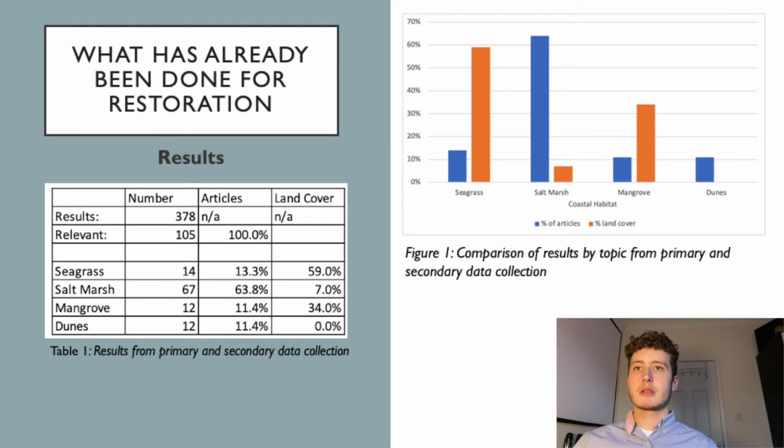As well as this, salt marshes are the most written about feature in this study, despite only covering 7% of actual restorable coastal land. This would insinuate that there is a benefit to salt marsh restoration that makes it a priority over other features. This is likely due to the fact that salt marshes provide an atmospheric carbon sink, making salt marsh restoration a key tool in tackling climate change, an increasingly important issue in recent times.